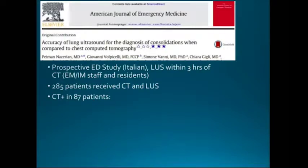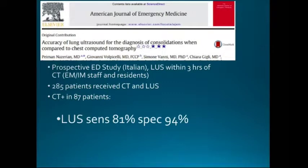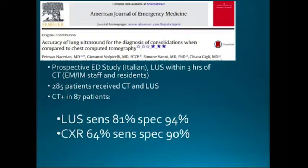And this is, you say, well, I have ready access to an X-ray machine. This is a study that was done in Italy, where they directly compared patients who had CTs and looked at the performance of lung ultrasound and chest X-ray, comparing them directly, sort of head to head, and found that lung ultrasound was 81% sensitive, chest X-ray an abysmal 64% sensitive in determining pneumonia, versus relatively equal specificities, but still more specific for lung ultrasound. And so I think, honestly, the days of doing chest X-ray for pneumonia and just looking for pneumonia are probably numbered. We'll probably see that phase out in the next decade or two.